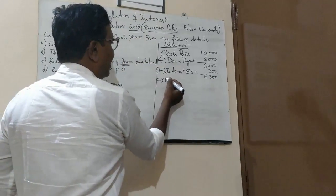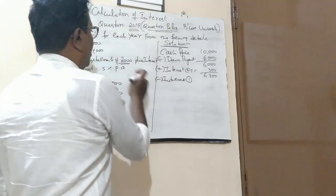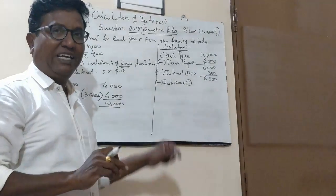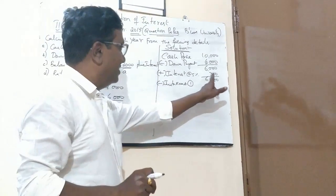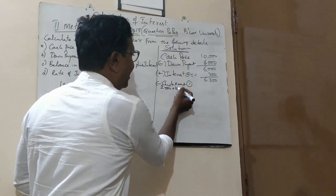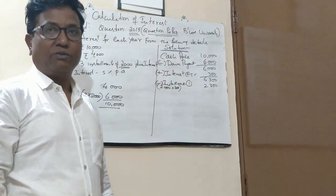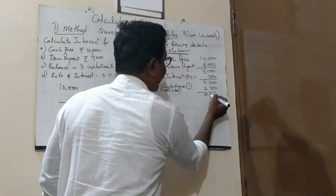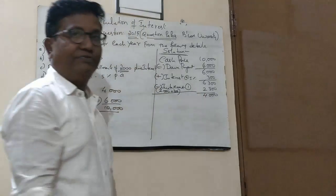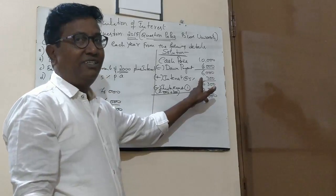Now, we need to make installment number 1. In installment number 1, you have to pay 2,000 rupees towards the cash price, or principal value, plus 300 rupees of interest. That is 2,000 plus 300. So, you need to make a payment of 2,300 rupees as the first installment. Now, the balance for the second year is 4,000 rupees. So, that ends the first year. In the first year you paid an installment of 2,300 and interest is 300 rupees.